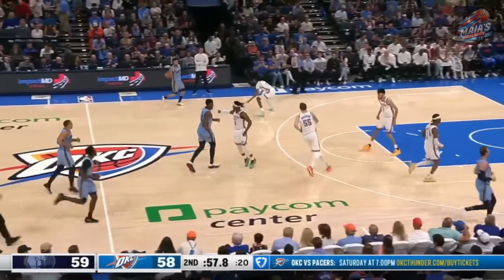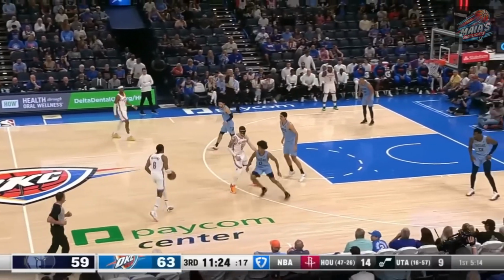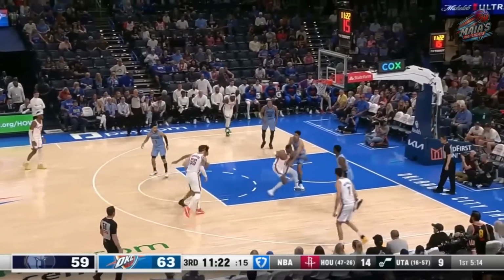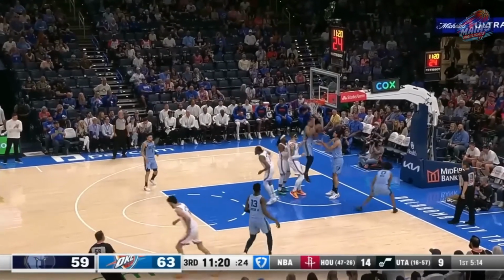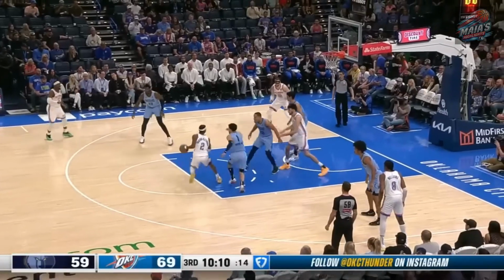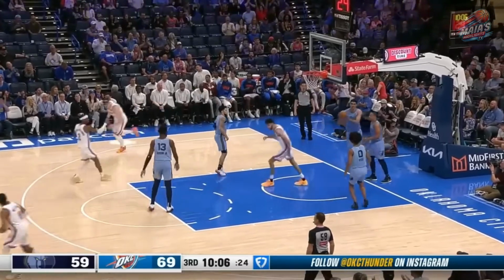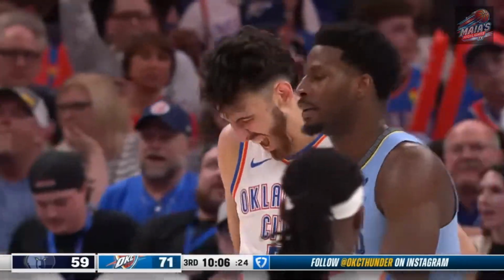Already 17 here in the first half. Well, Chet Holmgren, very aggressive. As J-Dub trying to be aggressive himself. Hard take and banks it home as he lowered the shoulder. SGA, so smooth. Oh, what a pass. Hartenstein snuck it right across the baseline.